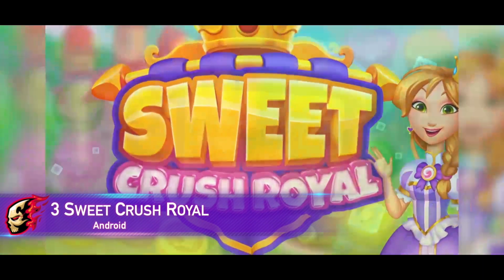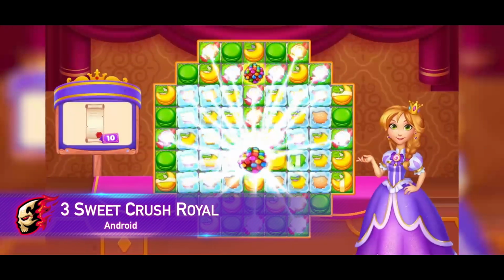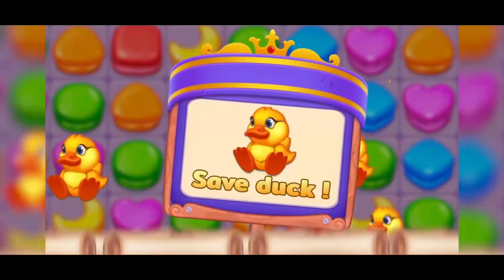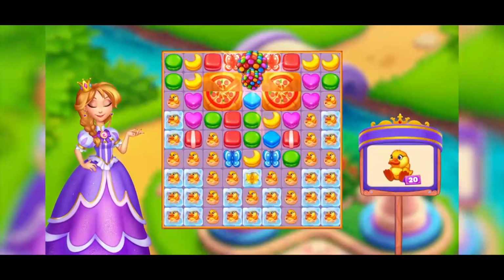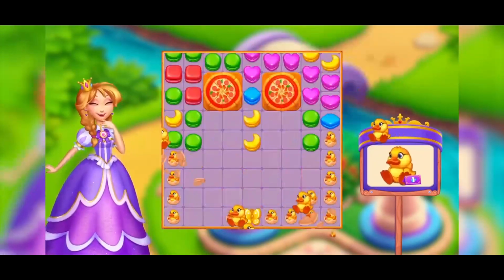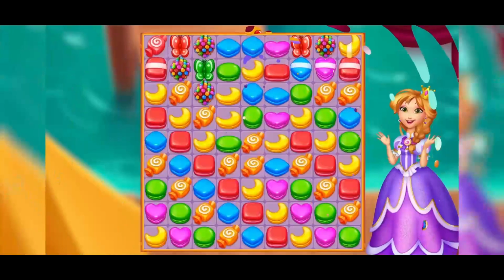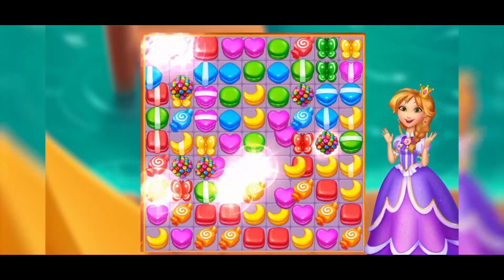Number 3, Sweet Crush Royale is a cute candy and cake Match 3 game with thousands of juicy puzzle levels. The candy match process is fun and easy with well-designed sweet graphics and relaxing background music. Use powerful boosters to crush ice, viruses, and bread, and collect delicious candies and cakes in the game. With over 6,000 levels, Sweet Crush Royale is a free game that can be played anytime and anywhere.